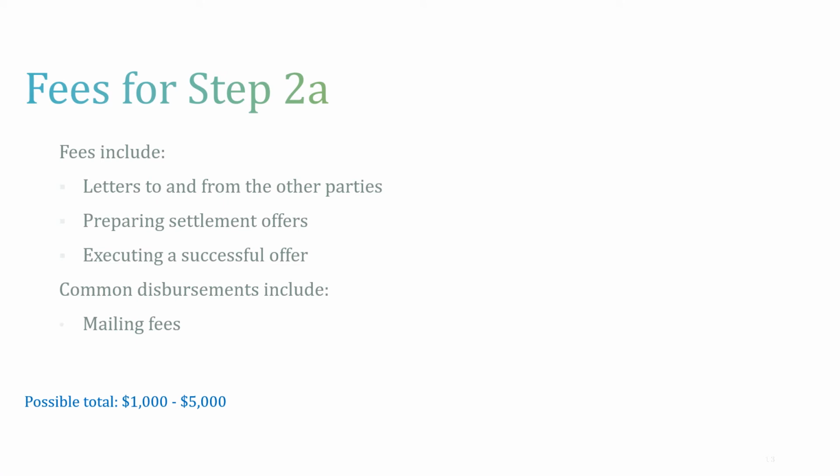Negotiation is less expensive than discoveries. With negotiation, the bulk of the fees come from sending information back and forth and preparing various settlement offers. If a settlement can be reached, there will also be fees for drafting, executing, and filing a consent order. The average fees for this process are about $1,000 to $5,000, depending on how long the negotiations take.